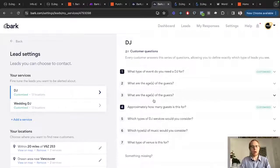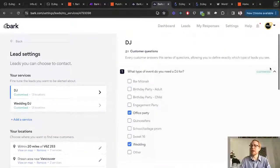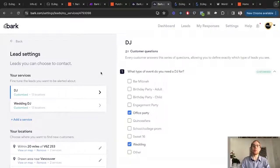Once we're in the services, you can click on any particular service and you can filter it out. Now, the problem with this method is that you can't actually filter out all the things that you probably want to. So for example, what type of event do you need a DJ for? Well, great, you can filter out bar mitzvahs, birthday parties, and we only want office parties and weddings, but we can't filter out if there's no date or if the date's unsure. And that's a huge pain, right? Because obviously, if somebody doesn't have a date for a corporate party or a wedding, you don't have a venue, you don't have any vendors locked down. It's an idea, right? And as much as I'd love to help you, that clientele, it's just not worth the money, right? So we need to filter out more than what they provide us in BARC.